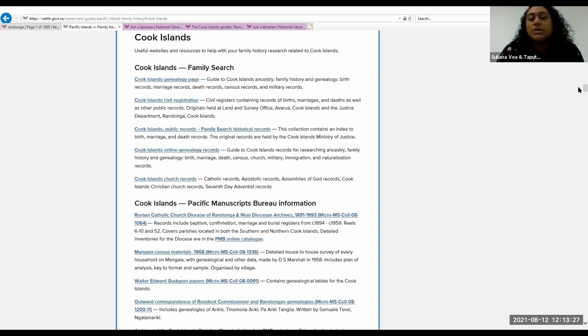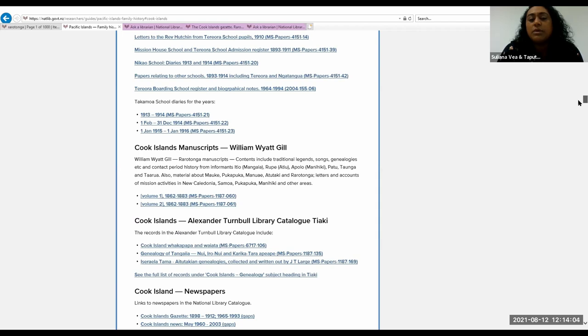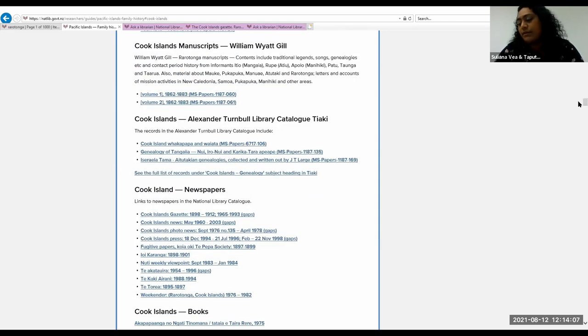And one of the major resources is FamilySearch. Some of their materials you can access online. Some of them you have to access through a subscription or by having an account. So you can come onto our site and access it through the National Library subscription. There's also materials from the Pacific Manuscripts Bureau, most of which are on microfilm. So again, it's not likely to be digitized, but some may be available on their catalog.